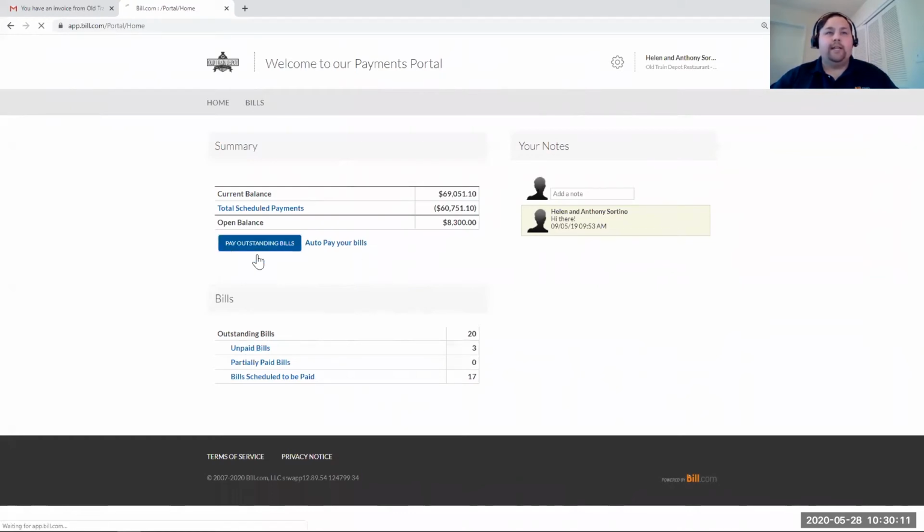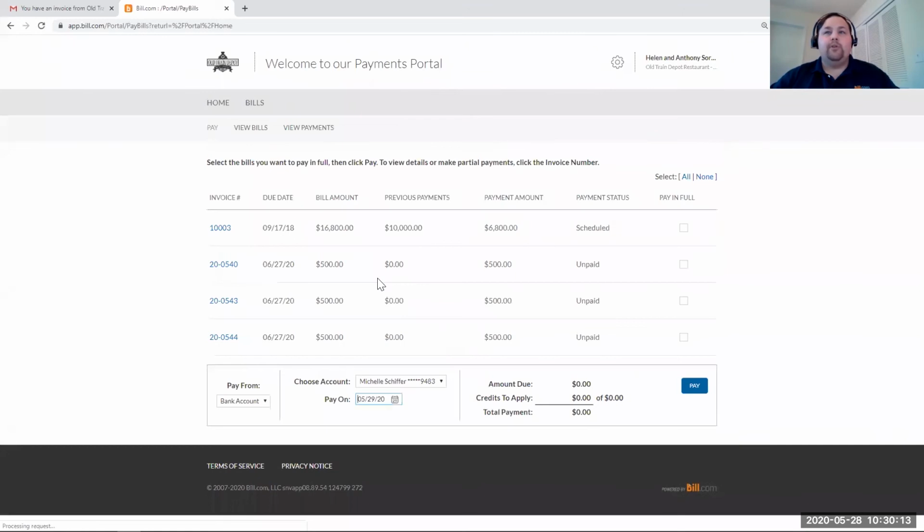When they're ready to pay, they'll just click on this blue button that says Pay Outstanding Bills. They'll be able to review any open bills that are unpaid or partially paid, and I can schedule the payment directly from here manually. I can select either bank account, credit card, or PayPal from the drop down here. And if I've added several accounts, or if I don't have one yet, there'll be a blue button to allow me to set up. But from here, I can select the account that I'd like to charge it out of.